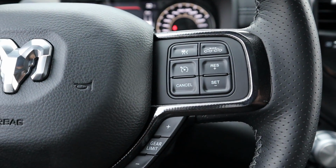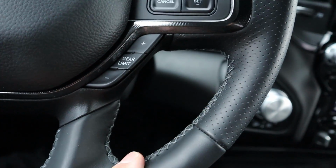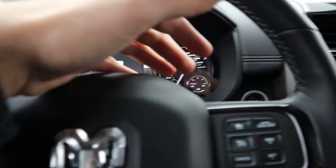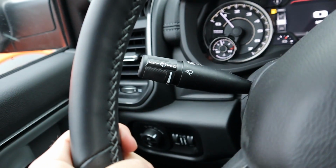Adaptive cruise control. Gear selector right here to shift the gears manually if you want. Got the nice white stitching. That is for the center stack, voice commands, all that kind of stuff. Like I said, radio controls on the back of the steering wheel. And then again, your stock controls for the windshield wiper, and also flashing the high beams.